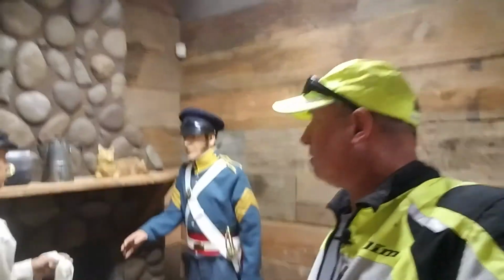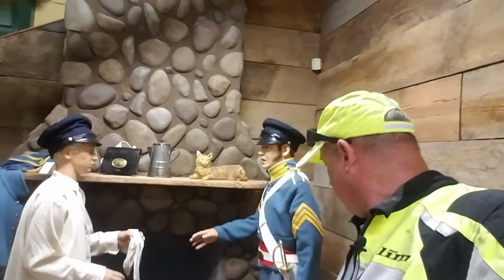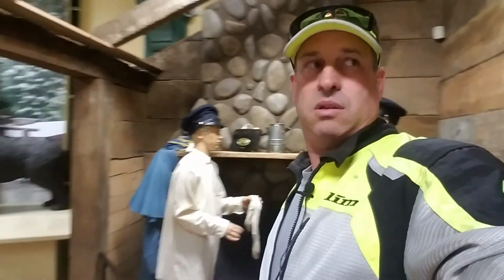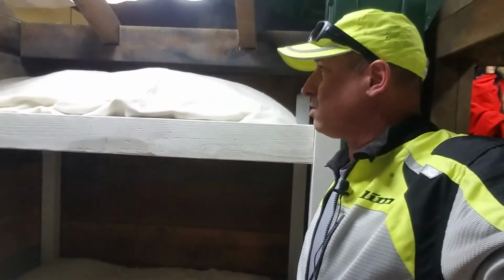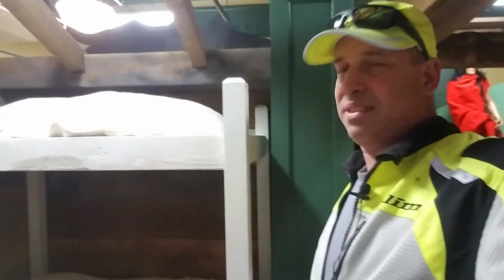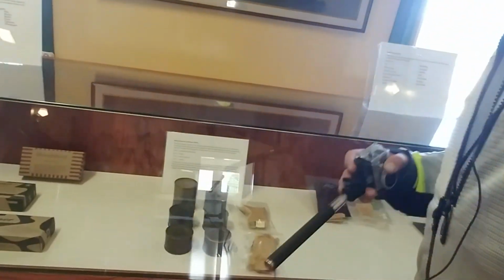We're moving into another rendition, Fort Steilacoom, life in the barracks circa 1850, and I'll turn around here. These bunks are about 4 feet long, so I don't think anyone actually slept on these, this is just to get an idea. No one slept on these bunks except for this fake cat, which I thought was real.